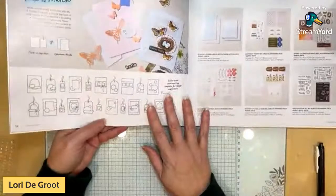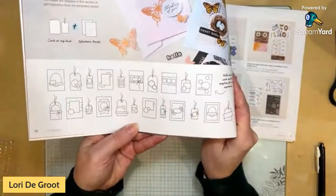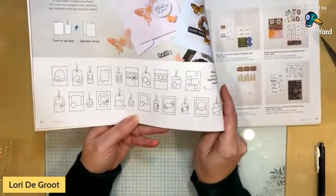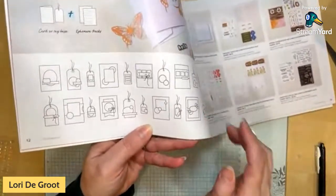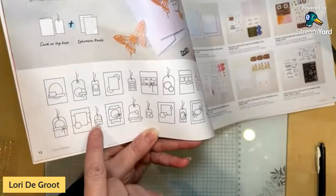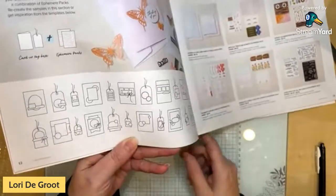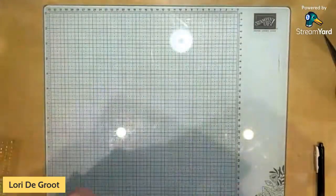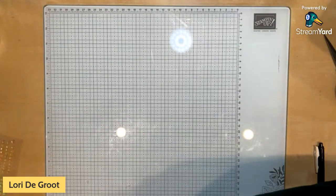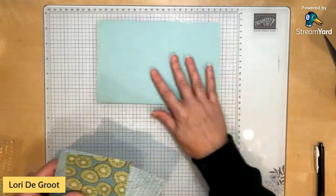Stampin' Up! is offering these great layout ideas now in all their catalogs. So if you're ever a little stumped looking for a simple layout idea, you can check these out in their catalogs, and they're so great. I chose this one here, and I liked that it had that little banner cut out, and it showed me I need a little embellishment maybe. That was kind of my inspiration, and that's how we're going to get started. So I decided I wanted to make a set of coordinating note cards.